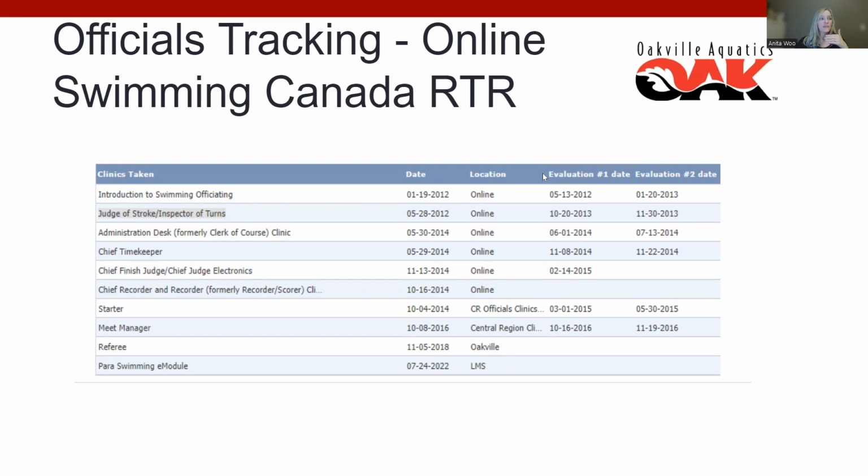Then you can see these other two columns, which are evaluations. I'm going to talk about those in a little bit. It lists all the different clinics, the date that I took each one, and where I took the clinic. There's other information stored in the registration system as well. Those are the two ways that your information is tracked.